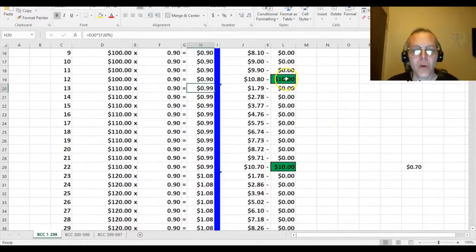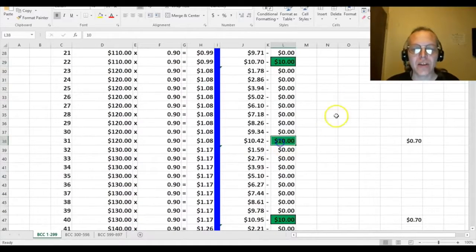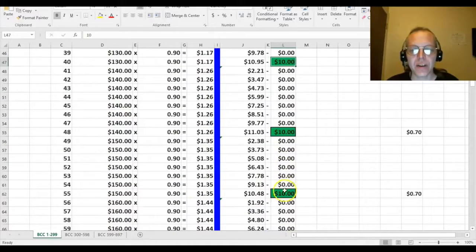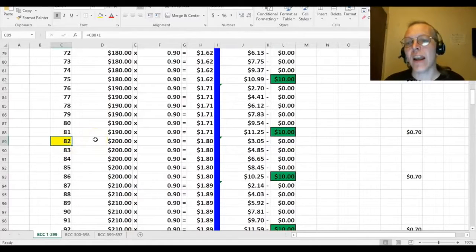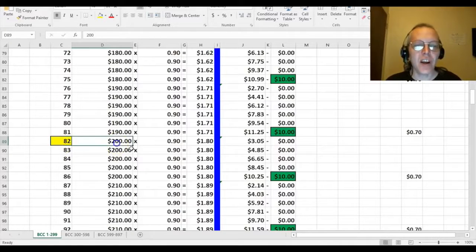Because as you can see, we're going to start seeing these green $10 reinvestments coming in faster and faster. And as you get down to here, I highlighted this with 82. That's the 82 days that you've had your $100 investment into BitConnect, and in 82 days, you've earned $100. But that doesn't happen unless you're compounding. If you don't do that, it's another maybe 40 more days or so before you actually earn $100.